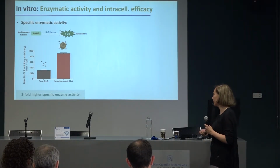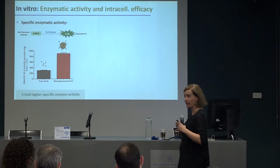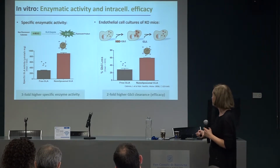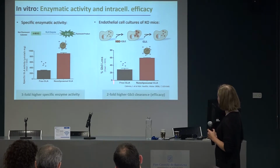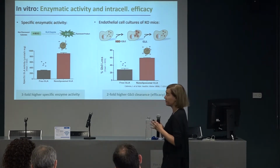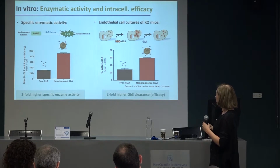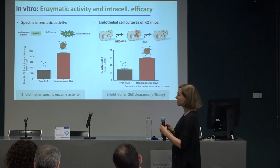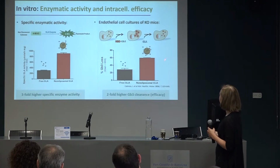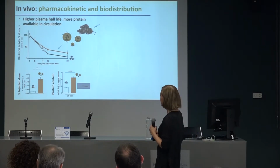We know now that the presence of the lipids there is stabilizing the activity of the enzyme, and therefore we can have a higher activity. And when we translate that into a cell culture system, we can see that in the presence of the nanoliposomal system, we have a higher reduction of the GB3 deposits. GB3 is the substrate of the GLA enzyme, the enzyme that is defective in Fabry disease. When nanoliposomes are put in culture with these knockout cells with no expression of GLA, this system is able to reduce these deposits to a higher extent than the free enzyme. So in this case also we see that there is an important activity.